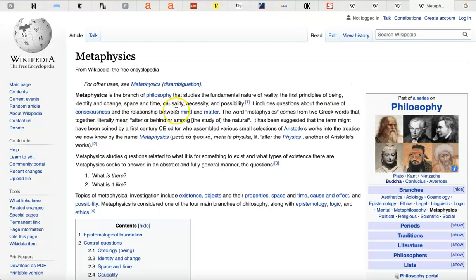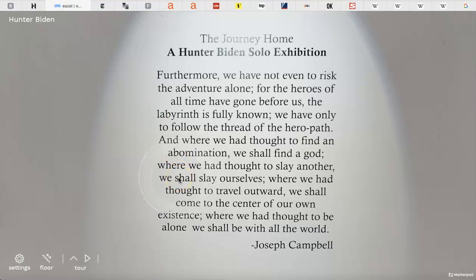Why am I doing this? Why am I reading this? Why am I bothering? Well, because Hunter did. That's why. Hunter is trying to tell us something. Basically, he's trying to tell us something. What is he trying to tell us? That's why I'm making these videos, because I'm trying to figure that out. Will I be successful? I don't know. I just don't know. But I'm trying. And he's using Joseph Campbell as kind of a guide, a mentor. I won't say it. Let me keep it moving.